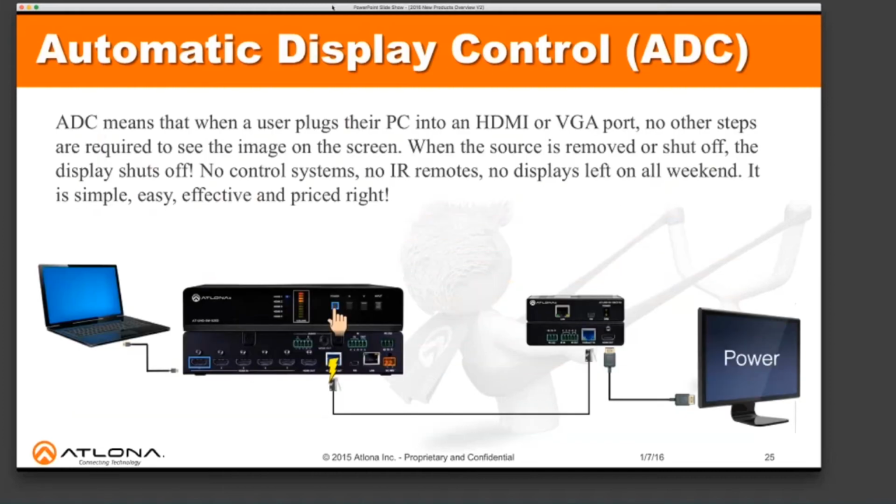All right, taking a little deeper look into automatic display control, ADC. ADC means that when a user plugs their PC into an HDMI or a VGA port, no other steps are required to see the image on the screen. When the source is removed or shut off, the display turns off. So again, the user plugs in, it turns on. When they unplug, it turns off. No control system, no IR remotes, no displays left on all weekend. It's simple, easy, effective, and priced right. It's a feature you've all seen in the HDVS. It now applies to the SW52, 52ED, the 5000, some of the CLSO products. A really popular feature here.